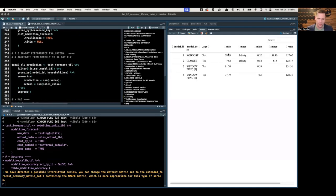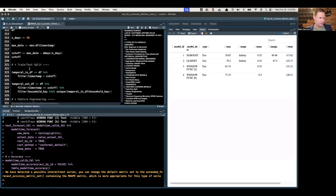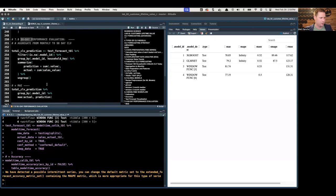So this MAE, what we want to do is convert that to a 90-day mean absolute error or a 90-day root mean squared error. And that's what is going to allow me to compare it to lab 91 and also the bonus here, the H2O machine learning model that I did down here in the bonus. It's going to allow me to compare it to that, okay?